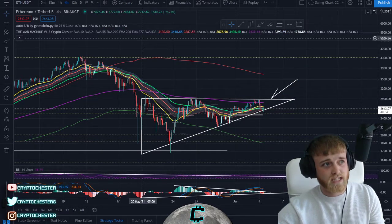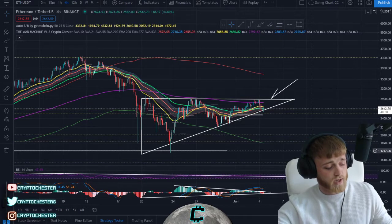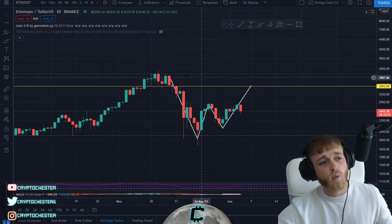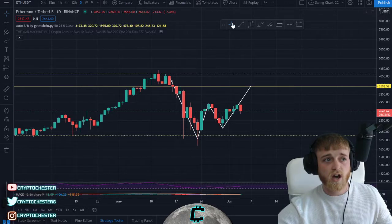All these factors are falling into place, and that's basically the midterm for Ethereum summed up there. Let me jump to the long term, because as you can see here, what we have here is a Gartley bearish chart pattern, right? It's a Gartley bearish chart pattern.